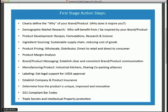GS1 compliant barcodes. For someone early on, that terminology is really foreign. So let me explain that GS stands for global safety. And global safety 1 compliant barcodes are referring to the UPC code that's going to be on your product when selling beyond, say, the farmer's market type of realm. So that barcode now has a global standard to it.